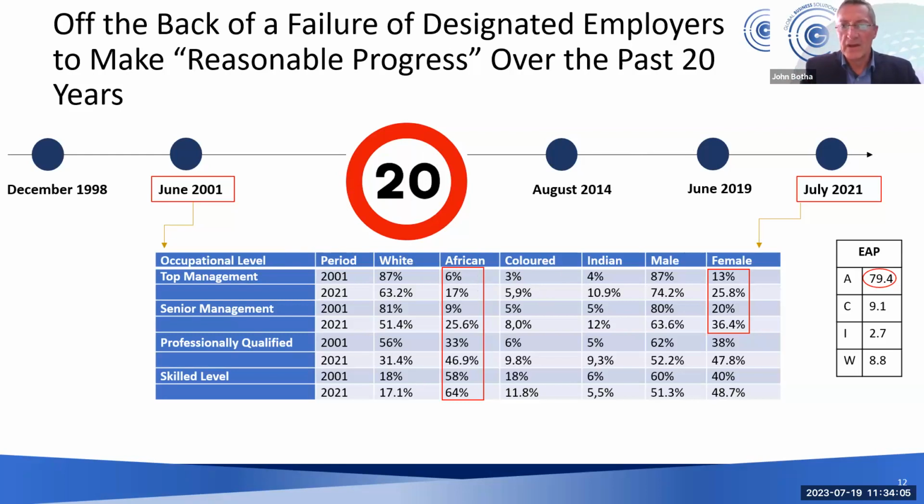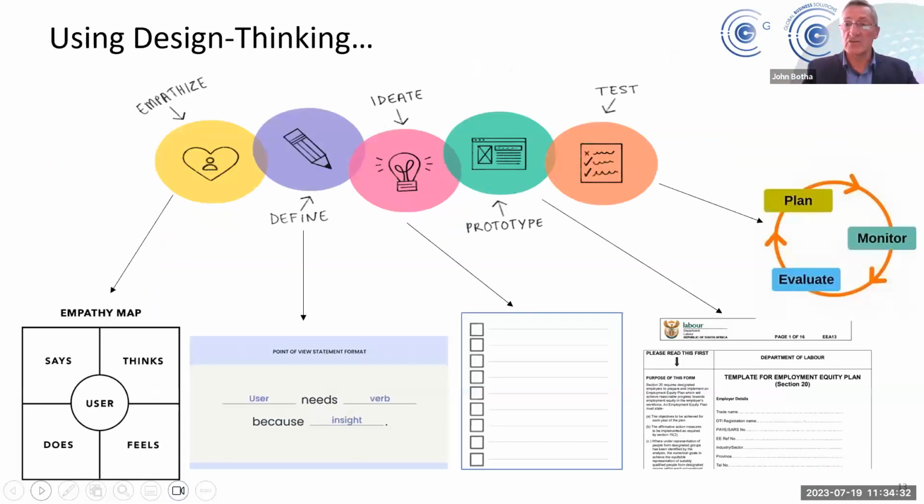If we look at women at top management, very much the same, 13% over 20 years, which is less than 1% a year. And this is why government are saying it's not that we haven't made progress, but the progress has not been reasonable as is required by law. And therefore the minister says, right, I will set for you targets to be achieved by 2028.